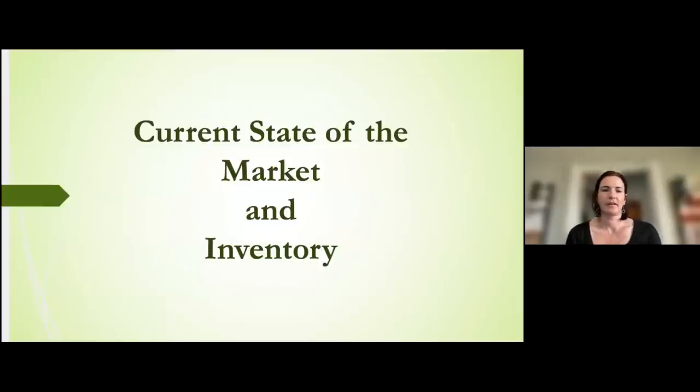So, current state of the market: the Smokies is rising in popularity, not just as a tourist destination, but also definitely as an investment destination. So we're seeing a growing interest that is definitely having an impact on the market. We literally can't build the properties fast enough. So it is a very competitive market, but even with the appreciation that has been seen over the last couple of years, it can still yield some really great returns.